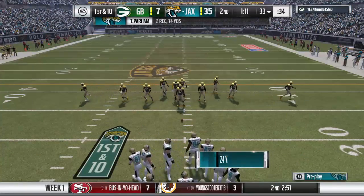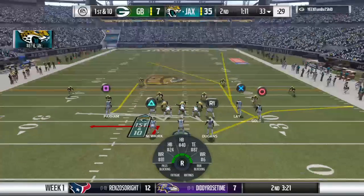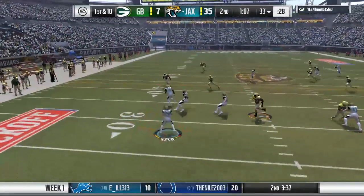That looked like a pretty good route combination there because you've got to find a way to clear the guy running the drag, because when you do, you just put the ball on him and then let him run. Yeah, get some space. Now they go screen.